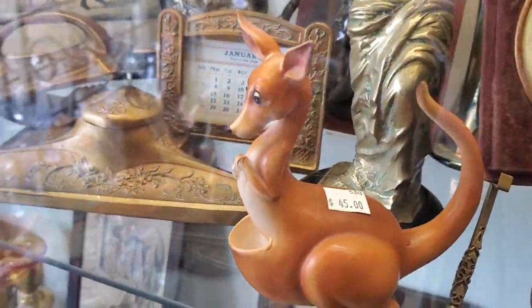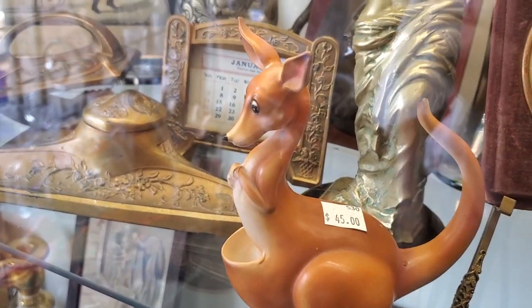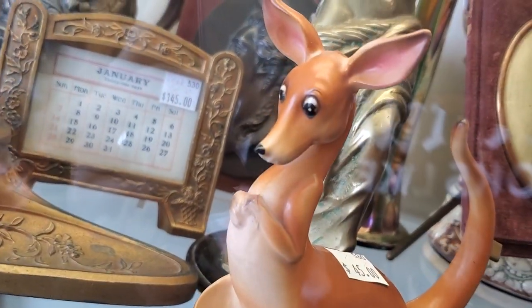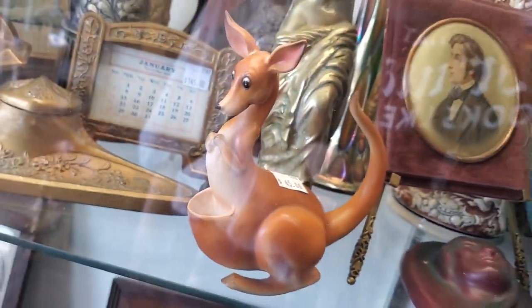Next, we saw this kangaroo. I just loved his face. It was so sweet. I wanted to just pinch those cheeks. So I did want to at least give you guys a quick glimpse of that one.